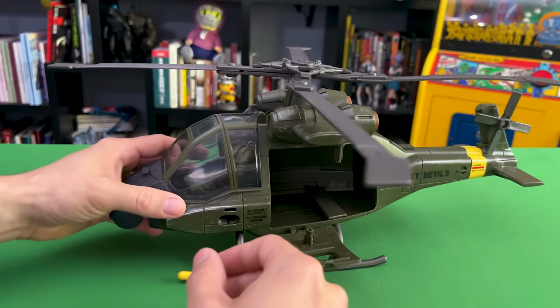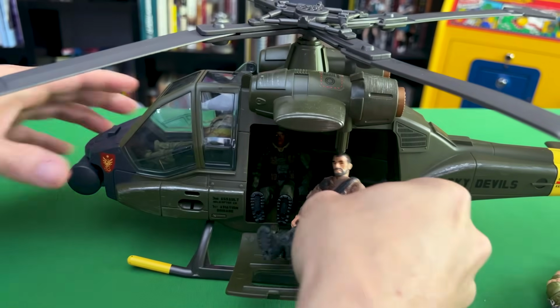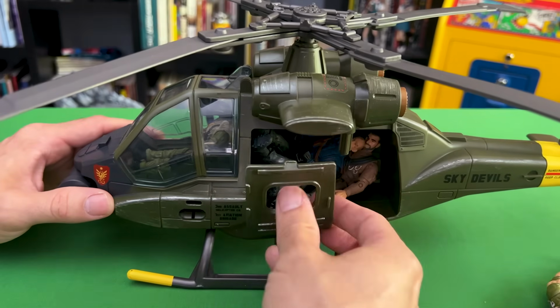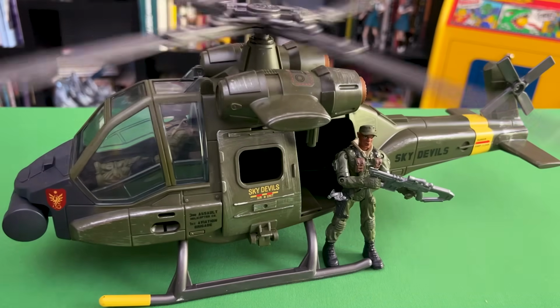But how about the side? It's a little awkward. Obviously, the figures can't stand, so they just kind of have to sit down inside. And we can get 2 guys in there sitting side by side. You can lay a third across them, I guess. Or maybe not. Still, characters look good posing around this helicopter. It may belong to another toy line, but it works particularly well in the Kong line.